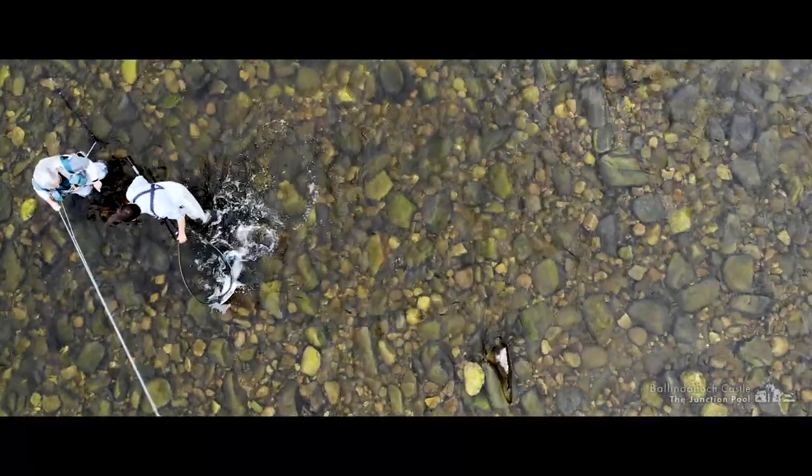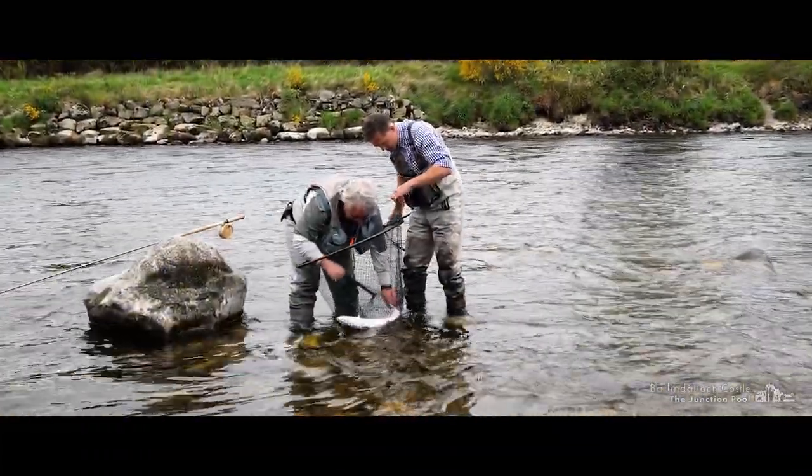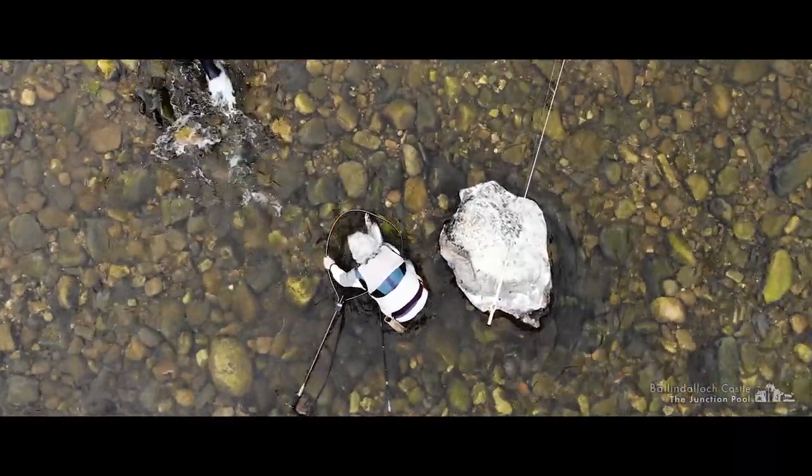This fish is a stunning example of a fresh Spey salmon, bright silver and not a mark on it. It's difficult not to be optimistic with the Spey in such great condition, and we are confident the pool will produce more salmon today.